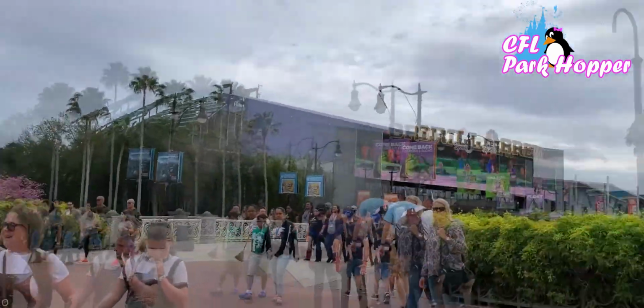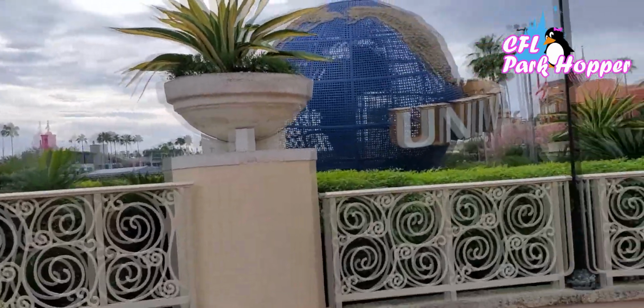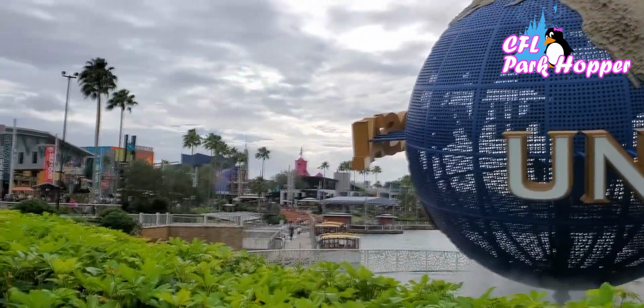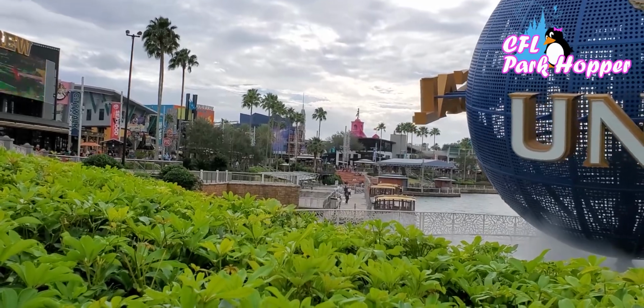They also have boat service right over here. I'm just going to show you. I'm going to come by the globe and see if you can see over into the water. See those boats down there? They run to all the different hotels, so you can get a boat to Portofino or Hard Rock.